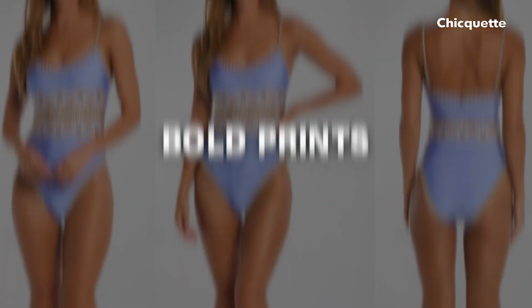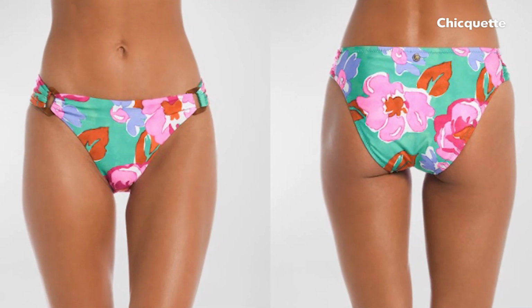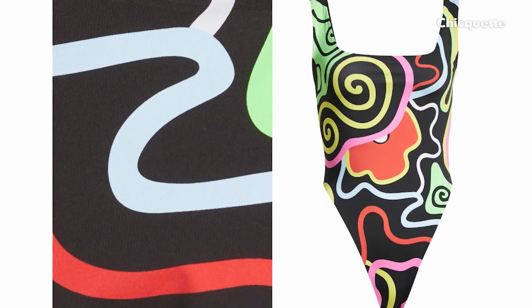Bold prints. Let's talk about colors. Lots and lots of bold colors. We saw this coming, didn't we? It's all over fashion this year. I had so much fun picking these out for you. It's pure fun and joy to look at.